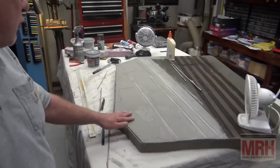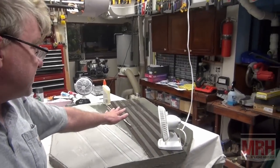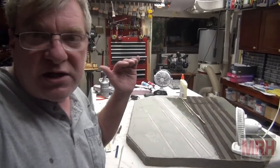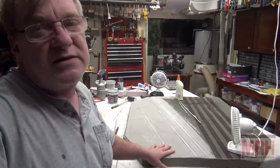But so far we've got a great subsurface now to create an auto rack loading facility, and then of course the other side will simply be ballast and dirt and rock, and we'll have a diorama that can be shot on either side to give a different type of result for every photograph that I would choose to do. So let's see how this continues on.